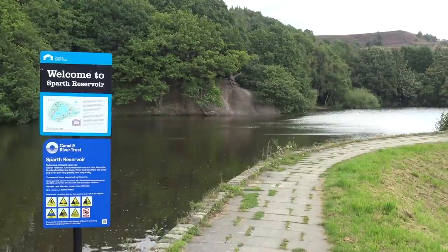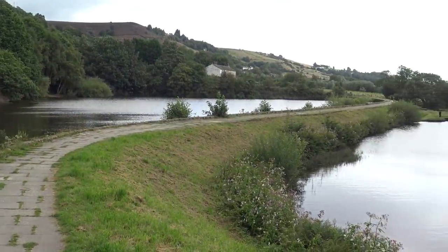This is Sparth Reservoir. It holds water that comes down off the hills near Marsden, and the CRT use it to keep the Huddersfield Narrow Canal topped up. So when we were stuck at lock 29, this is where the team from CRT came to open some gates and fill us up a little bit.